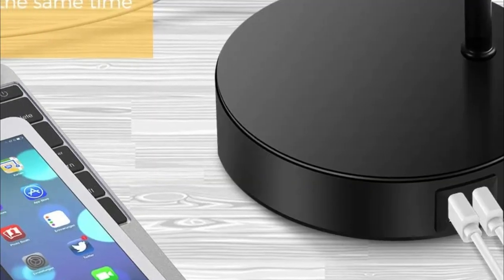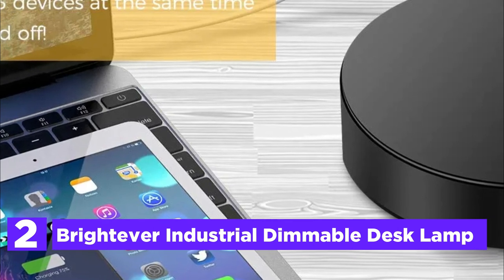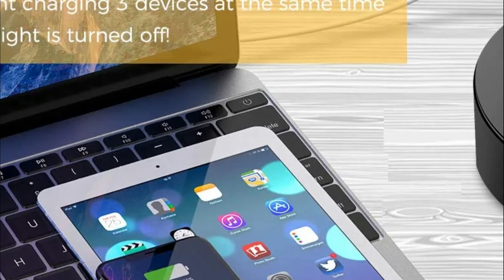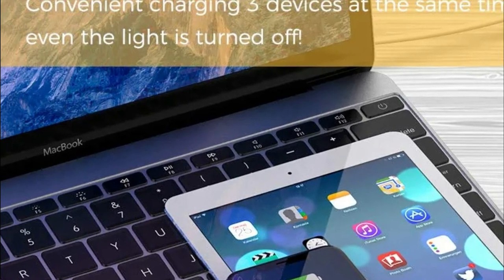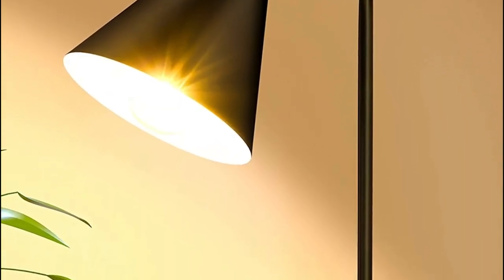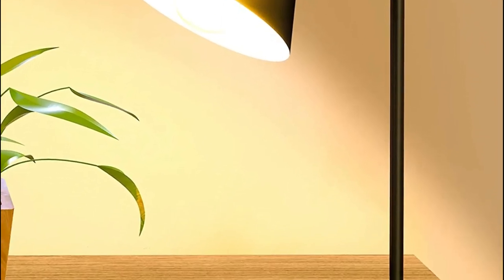Number 2 in our list, Bright Ever Industrial Dimmable Desk Lamp. This table lamp with a dimmable option is equipped with the most advanced touch sensor technology. Simply tap the pole or base to alter the low, medium, and high brightness for any occasion. Nightstand lights that are convenient at night or table lamps for the living area when you are playing or working, or reading lamps to study or office.